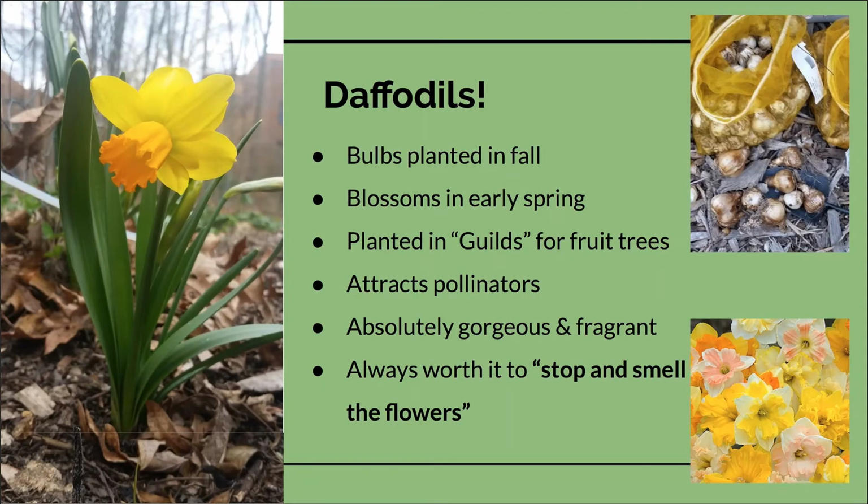So another permaculture technique is called a guild. And a guild is when you have plants that are in a group together that are supporting one another. So the daffodils bloom the same time as the fruit trees are blooming, and it basically helps to attract pollinators so that we can get more pollination, so we can actually have some fruit forming later in the season.